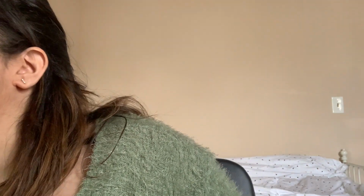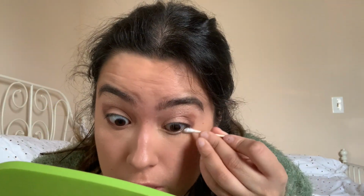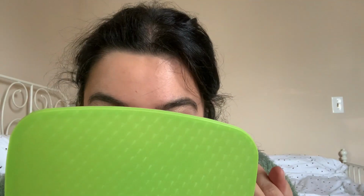I'm gonna take a Q-tip. I'll start off with this eye because this is the more challenging eye. Now I'm gonna just use a clean side. I'm not gonna go too crazy. All right, much better. And then I'll actually do the same for the other side. Pretty good. And now I'm just gonna use this. Got like a little thing on my hair. Okay, and then I'll do the top a little bit.